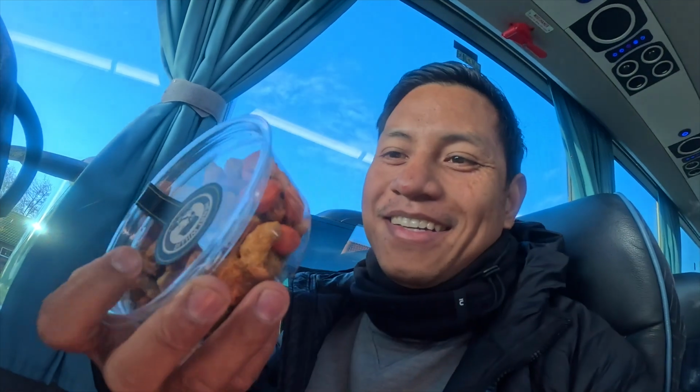Of all the places you can find nuts, it's in the cheese farm. Look at this. Nuts. I like nuts. I didn't buy any of those cheeses, man. It's gonna add baggage, add weight in my bag. But dude, I love cheese.